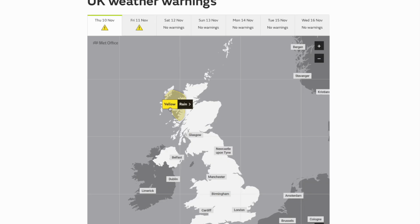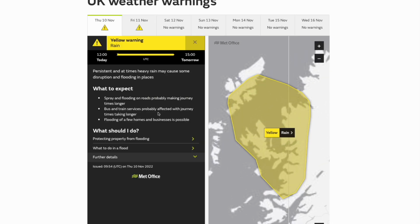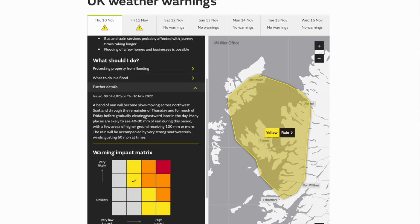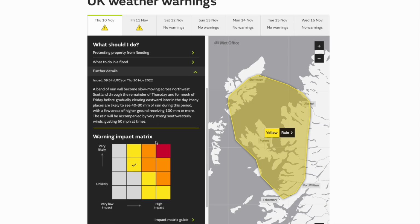If you look at the weather warnings, we've got this rain warning across northwestern parts of Scotland from midday today until 3 p.m. tomorrow. Persistent and at times heavy rain may cause some disruption and flooding in places. Again, look at the further details. You could see 40 to 80 millimetres and as much as 100 millimetres and maybe 60 mile per hour winds as well, as that high pressure squeezes the low pressure, dropping a lot of rain over these areas and also giving tighter isobars, so stronger winds. High likelihood, lower end of the impact matrix.